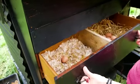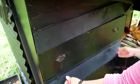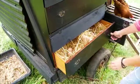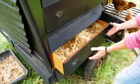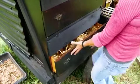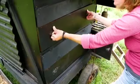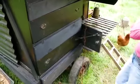They haven't been too traumatised by the move. I've just got to be careful there's nobody in here when I open these. Great. So that's working well, and they've got little, I don't know whether we can see this, but we'll see it from the other side. They've obviously got pop holes through.